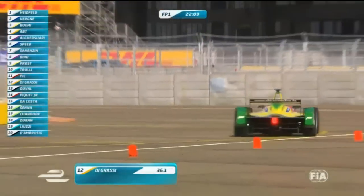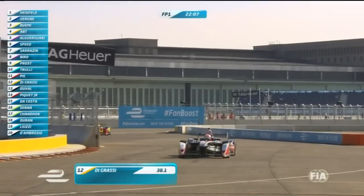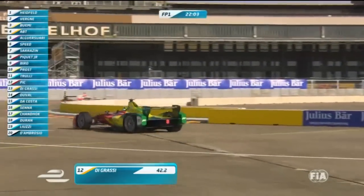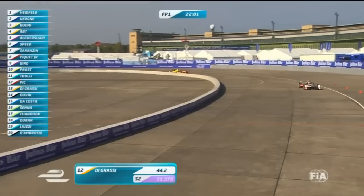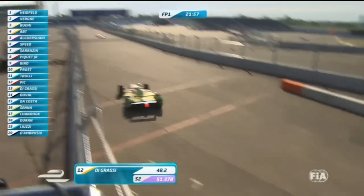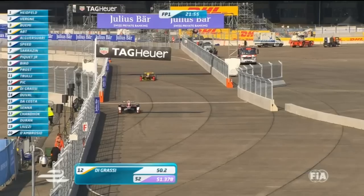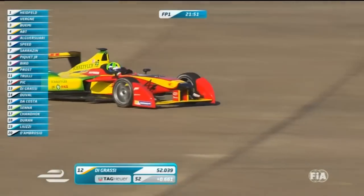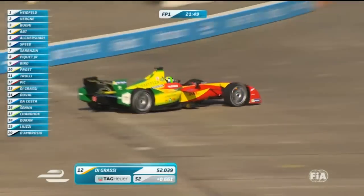On top of learning the circuit and the limits of the car, you're obviously learning your energy usage as well through the lap and how that's going to play out for you in the race. So lots to learn out there. And Jean-Eric Vergne looks like consistently he can punch in the times here. He's setting some good sector times, and second quickest, very, very close to Nick Heidfeld.